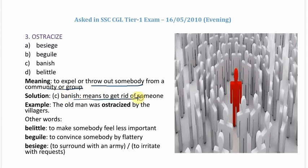And banish means to get rid of someone. So the synonym of ostracize would be to banish. For instance, the old man was ostracized by the villagers. The other words in this question mean belittle.